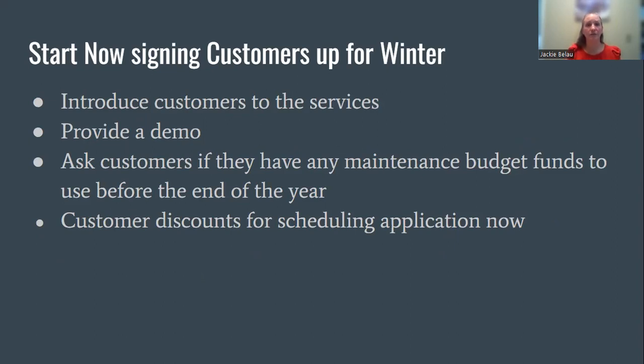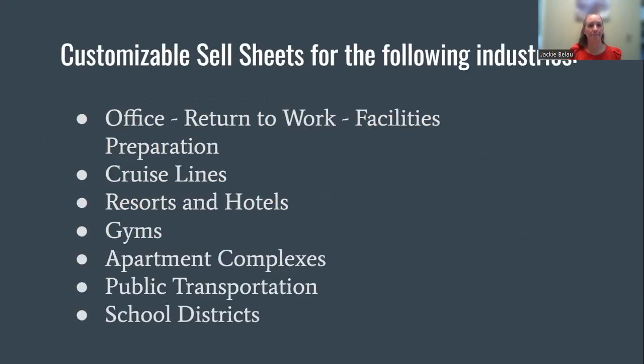Ask your customers if they still have room in their maintenance budget this year that they're looking to do some more maintenance projects for before the end of the year. That's a great way for them to spend those funds and for you to use those funds. And then offer customers a discount for scheduling application now, not necessarily that they have to do the applications right now. The sun's still shining, it's still good weather. But if they sign up now to do these applications in December, January, February, which are typically slower outdoor months, then that is a good way to drive that business for the winter time.